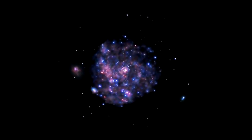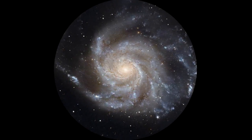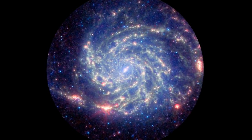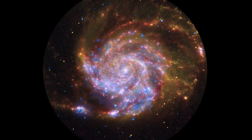To commemorate this International Year of Astronomy, 3 of NASA's flagship observatories have put a new spin on how we see the Pinwheel Galaxy.